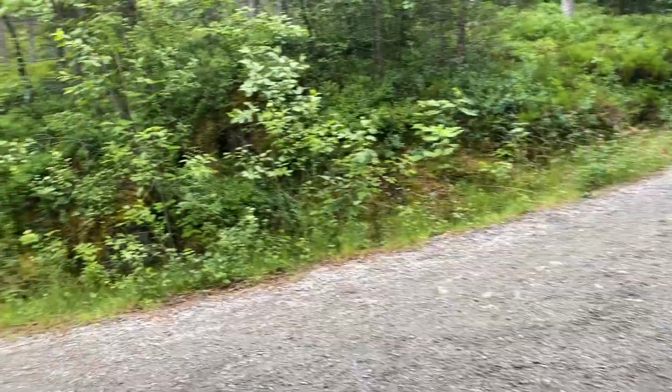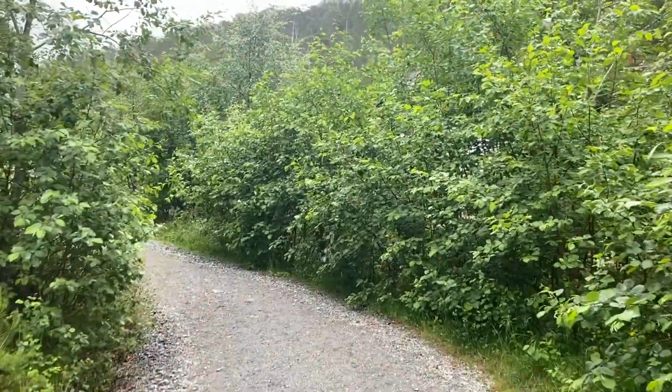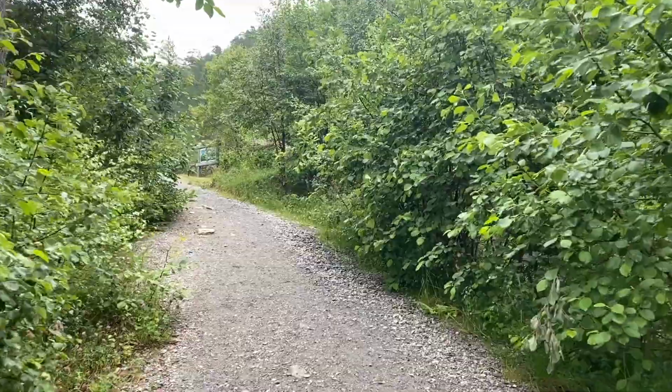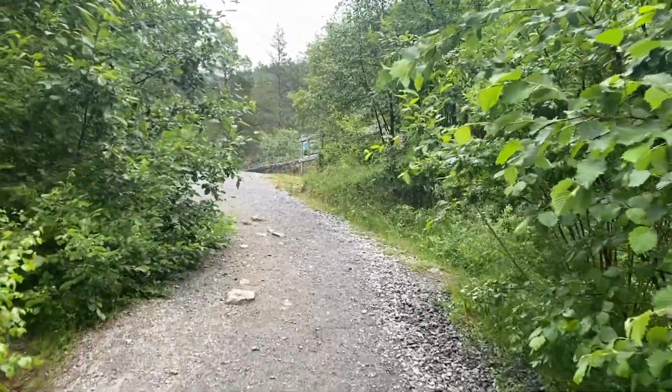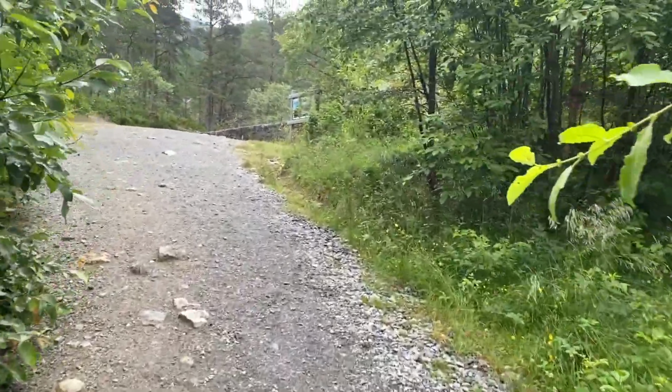And after all that, it just meets up with this road anyway. So I think the safest bet is not to take the little trail next to the power station. Instead, just go back a little ways and the road actually follows up. Probably a less steep route. Although that was a nice adventure.